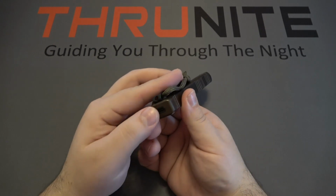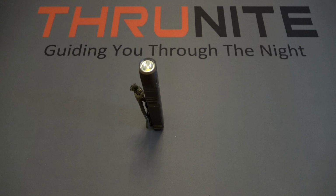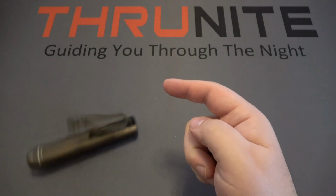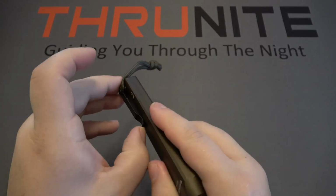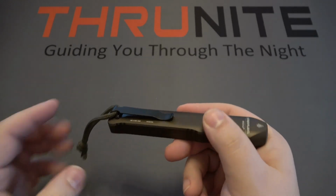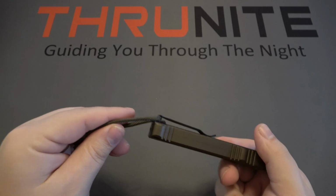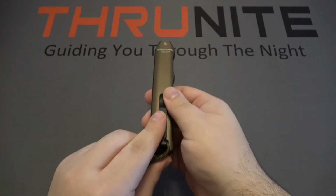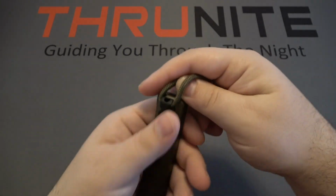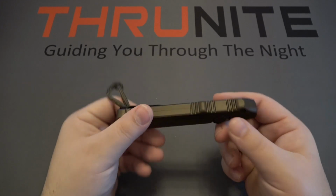It does have a flat bottom, albeit kind of narrow, so it does tail stand for emergency hands-free lighting, but there's an issue here, which I'll mention in a second. It's not quite as stable, all right, but it does tail stand. It does have a pocket clip. It's just one position, as you can see here, so it's not bi-directional, but it is a deep carry pocket clip. So if you're carrying this in the pocket, and that's why I put a lanyard on here, it might be a little bit harder to grab that, but at least it's kind of concealed. If you had this in the pocket like this, no one's going to really even know this is a flashlight. It would probably look more like a pocket knife.